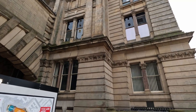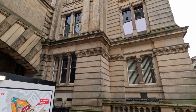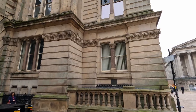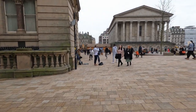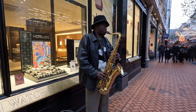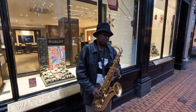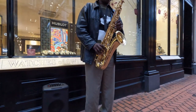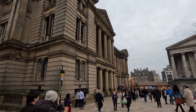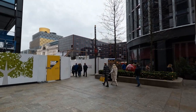Right guys, so this museum has a collection of international importance, covering fine art, ceramics, metalwork, jewelry, natural history, archaeology, ethnography, local history and industrial history. Right, so far looks interesting. Forgot to mention, this museum was founded in 1885. Right, so I'm still on Chamberlain's Square.